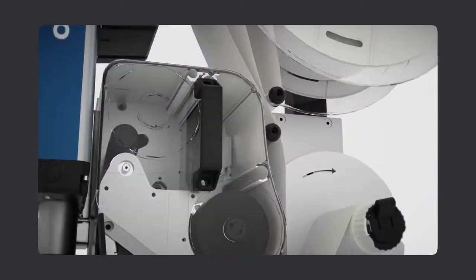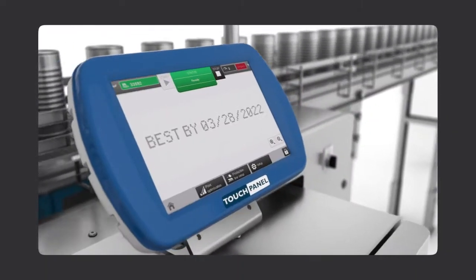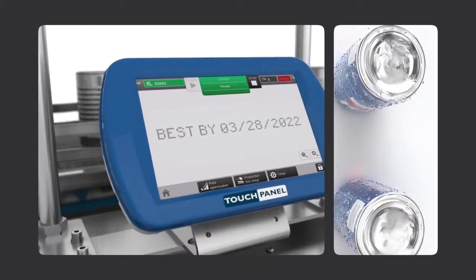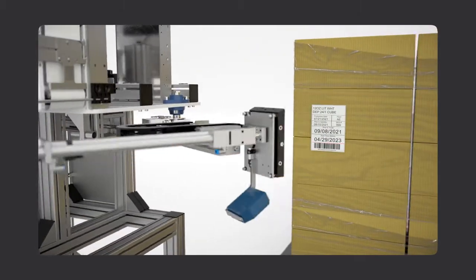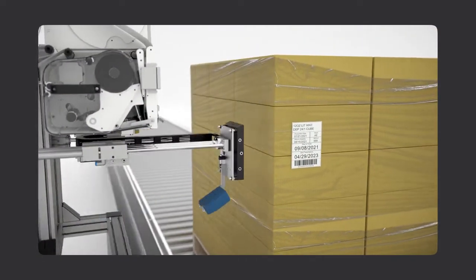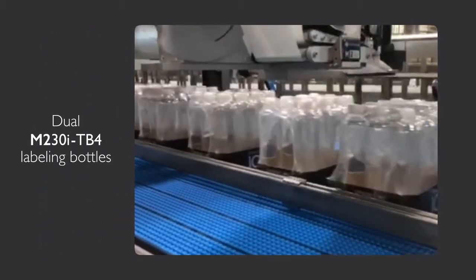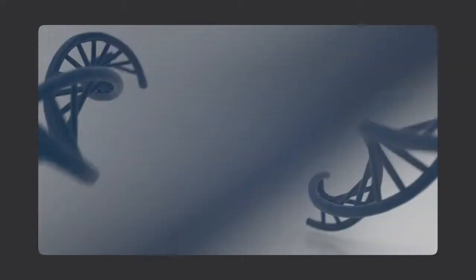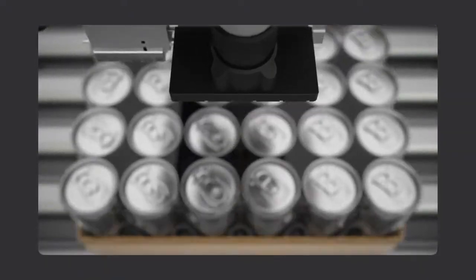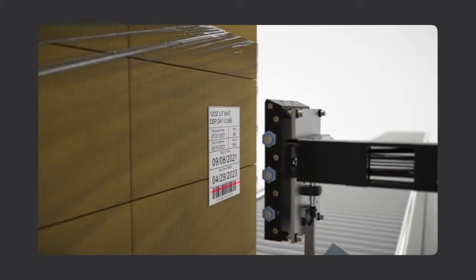Fortunately, Domino customers already have a trusted partner on hand to meet those demands. While you may already be aware of our industry-leading inkjet and laser offerings, it's good to know Domino also has decades of experience and expertise in print and apply labeling, and is a global market leader in labeling automation technology advancements. Domino is known for having met the stringent requirements of the pharmaceutical and life science labeling markets, and brings that same attention to detail and efficiency to the food and beverage packaging world.